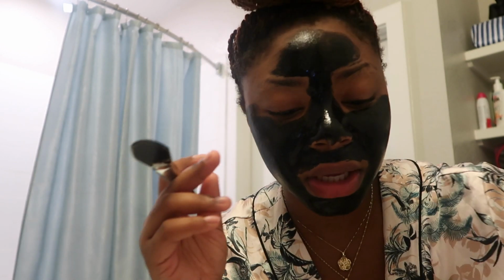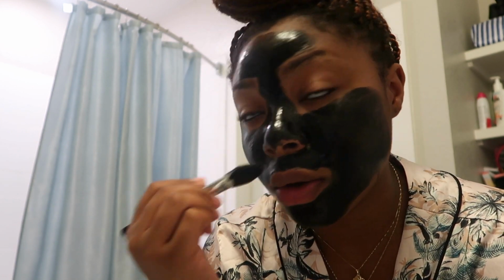Okay, so I usually don't put it around here because this isn't really a problem area for me, and it's also a little bit difficult to put it there, so I just kind of leave it like this, and I'm gonna let it dry. It takes about 20 to 30 minutes depending on how thick you applied the layers. So I didn't do it too thick this time, but me, I overdo everything.